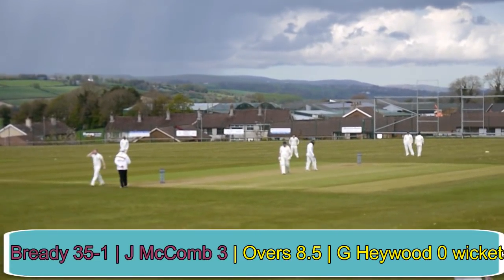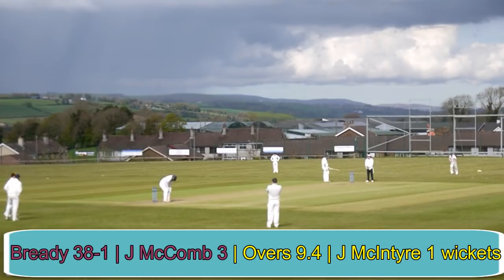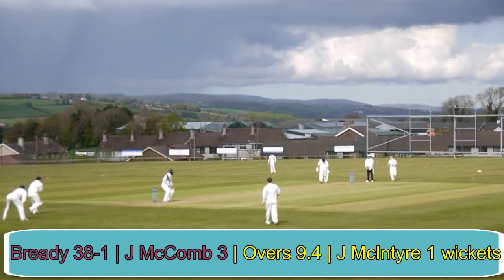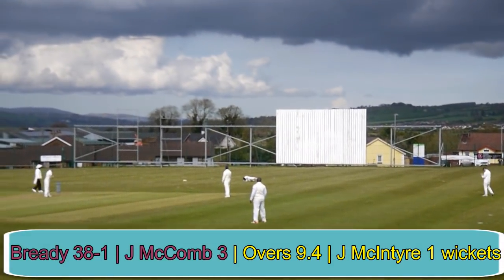You don't want to bowl there to their pro. In fairness, he will dispatch you. Pros will dispatch you on the bad ball. That's how you can tell a pro from someone who hasn't. And that one straight in the air, and it's been put down again.